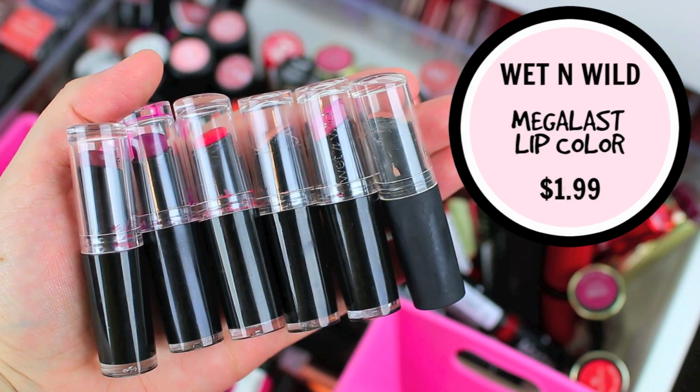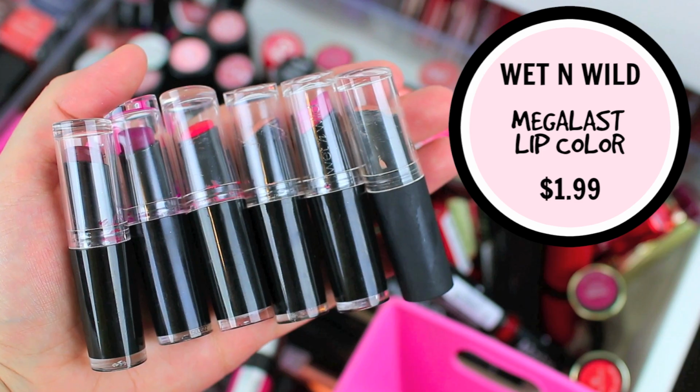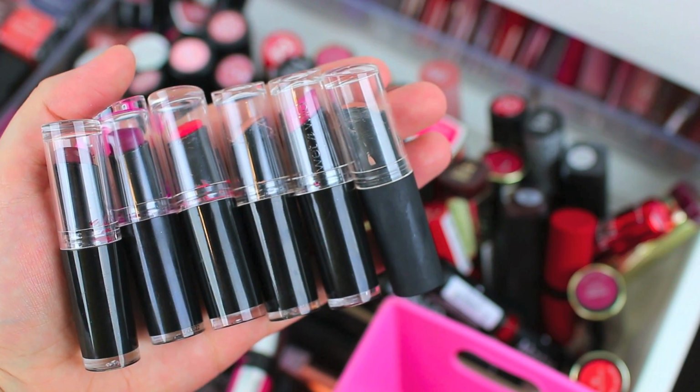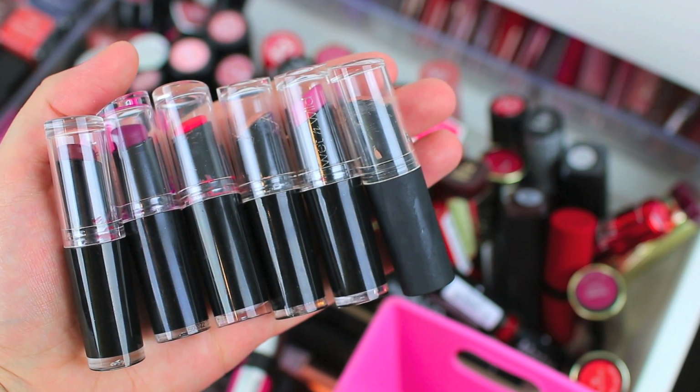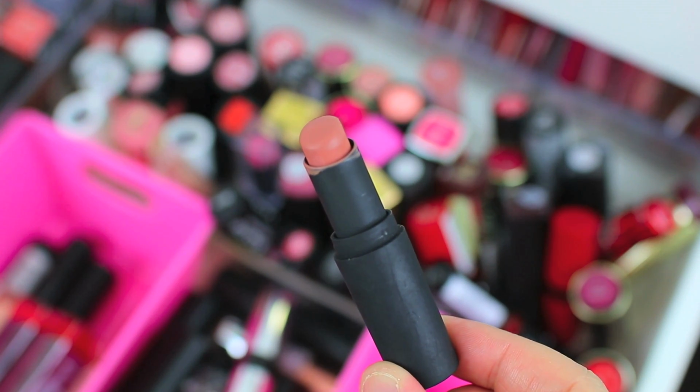I'm definitely going to hang on to these Wet n Wild lipsticks. They're my go-to lipstick formula when I want a long-lasting lipstick, but I don't want to wear a liquid lipstick. These are just so good. I honestly cannot believe they're so affordable. I thought I had more, but I must have decluttered them over the years. So I have 2 nudes.